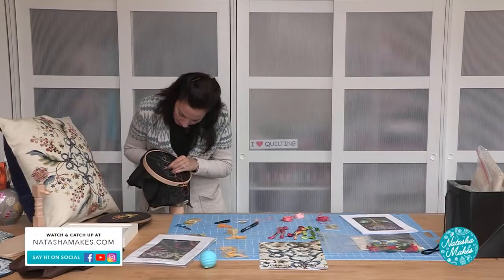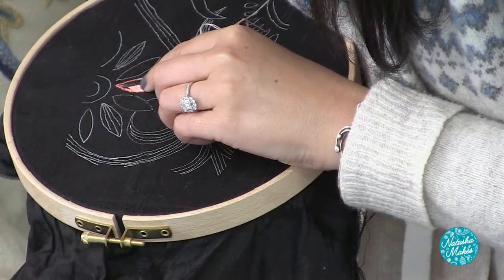So now I'm going to swap into the shade 3, so the darker colour.